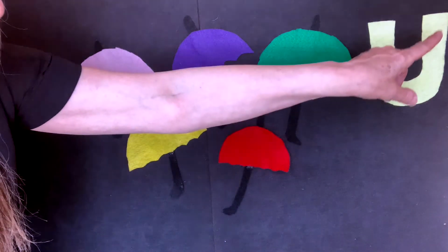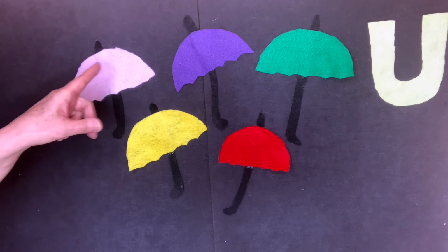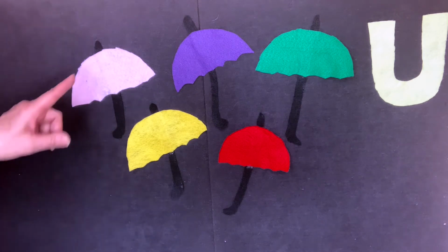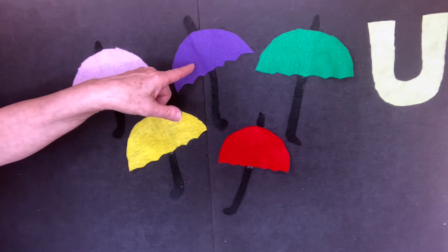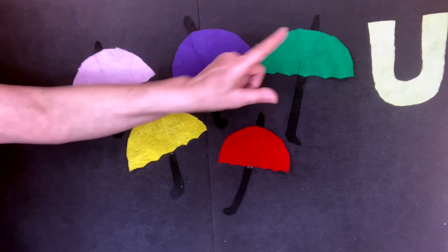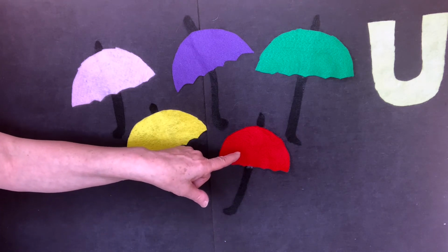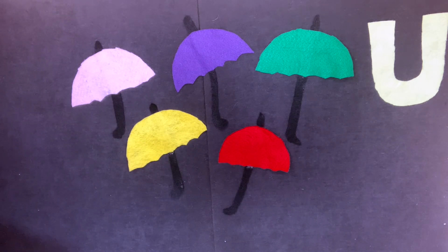Do you know what these are? They start with the letter U. Umbrella! And here we have 1, 2, 3, 4, 5. Five lovely umbrellas. Do we know the colors? Right, pink. Right, purple. You know this one? Green. And this one is the color of a banana. Yellow. And this one is the color of an apple. Red.